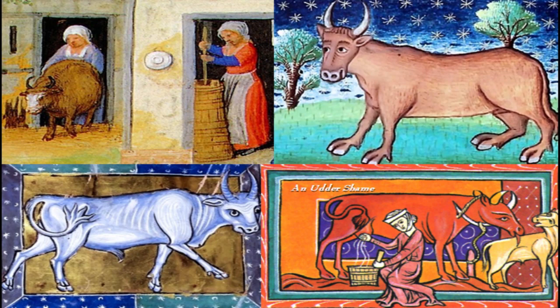So the medieval farmer will need to make sure his dairy cows get pregnant every year. And the milk is normally produced for butter and cheese, as that can be preserved far longer than milk. Of course, at the end of their useful lives, the cows will be killed for their beef and their hides for tanning into leather.